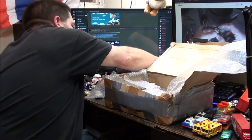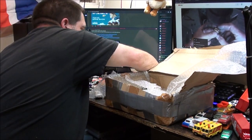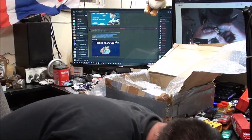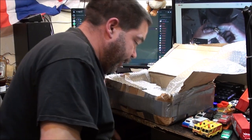Bit of a clear up. No, I still haven't done this chair yet, it still creaks and groans and needs a new chair really. We're getting there.